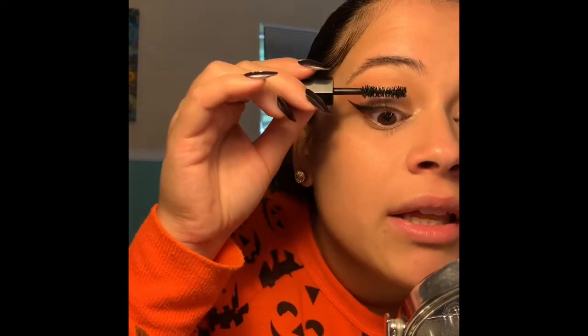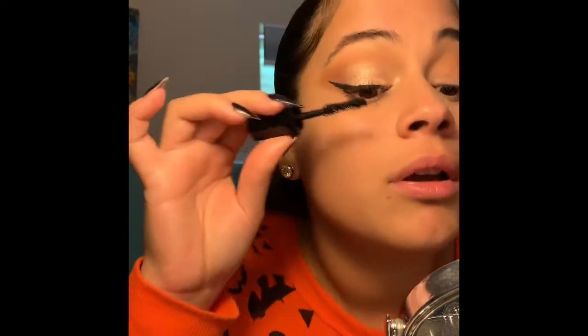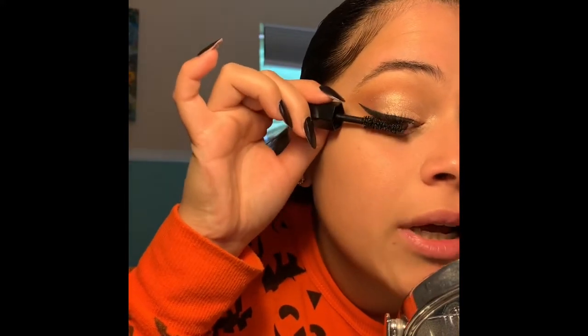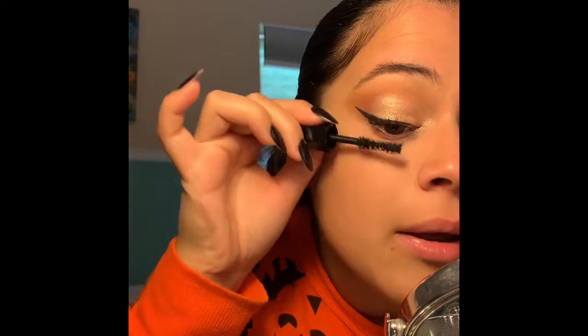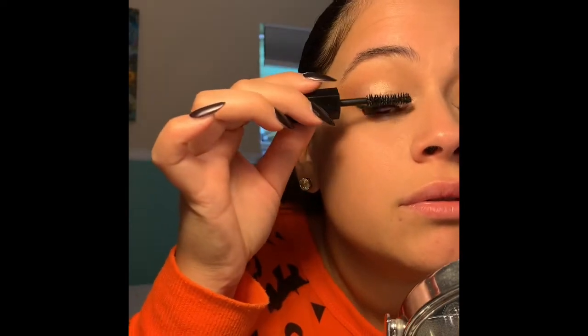My eyelashes I think are very curly, so I have to be very careful. I have to like tilt my head up to apply my mascara because if not it will touch my eyelid and make a mess. God, this mascara is so good.